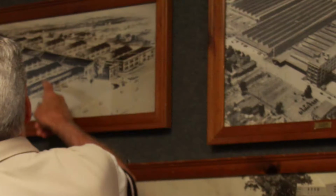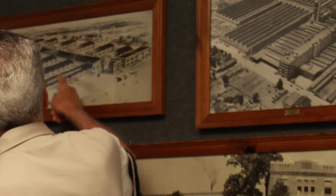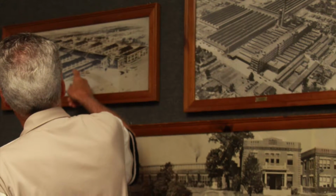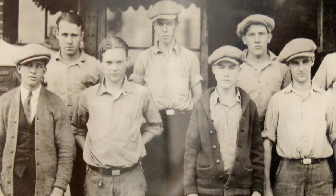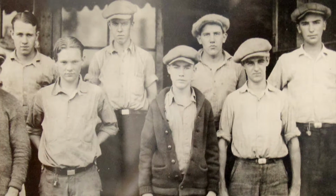Now these photographs here, this is 1908, and these are the first plants they built on Columbus Avenue. You see how the plants are separated there, and they did that because they had a lot of fires in plants at that time. They figured that if they got a fire going there, it wouldn't burn it all down. But they kept expanding, and they ran out of room, so they had to just build one big building there. And that is a high school co-op group. I figure in the early 20s sometime.